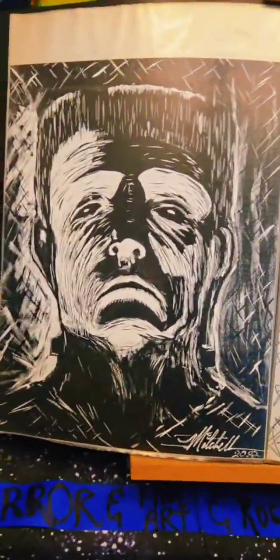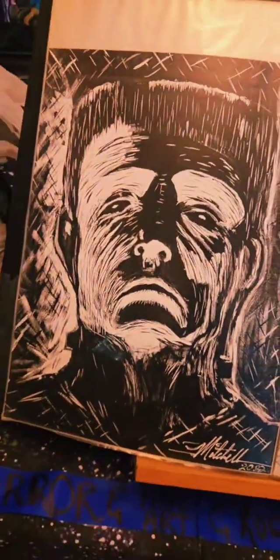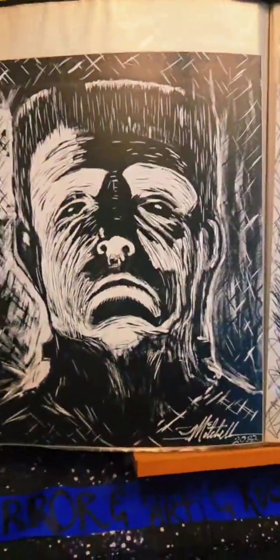Can't wait. Anyhow, I was at a Louisiana State Fair a few years ago selling art. Somebody saw the Frankenstein painting, Frankenstein's monster painting. Who was the monster really? Was it the doctor or his creation? Well, they were both monsters, sort of. Anyhow, but they didn't want Frankenstein. They wanted the Bride of Frankenstein.